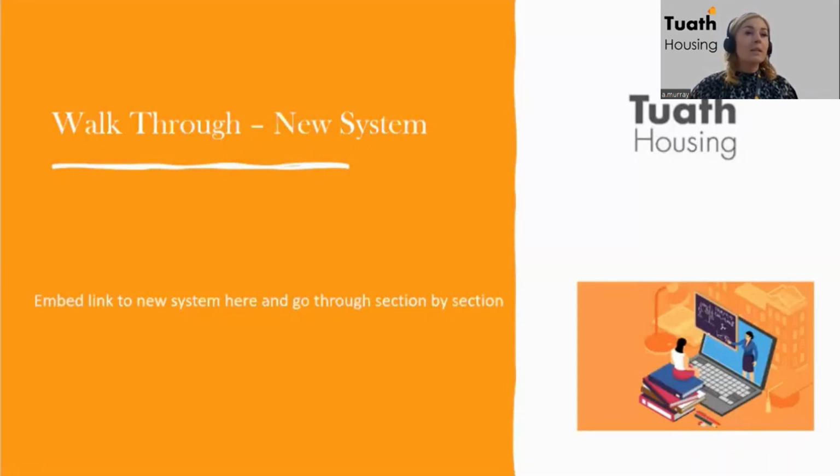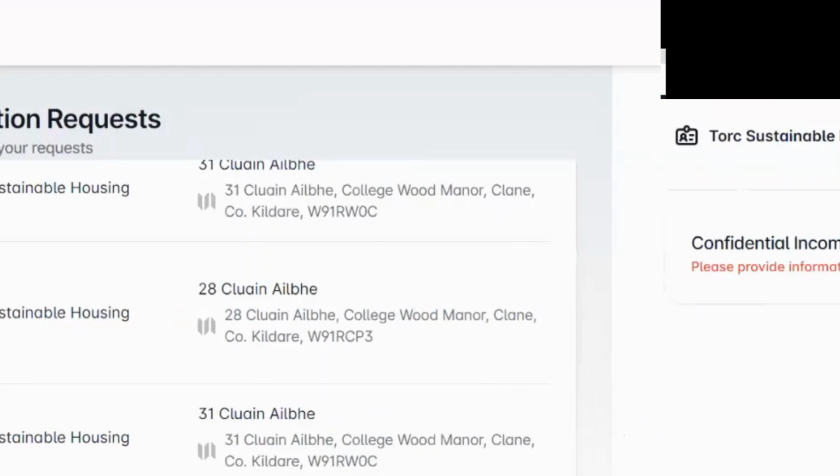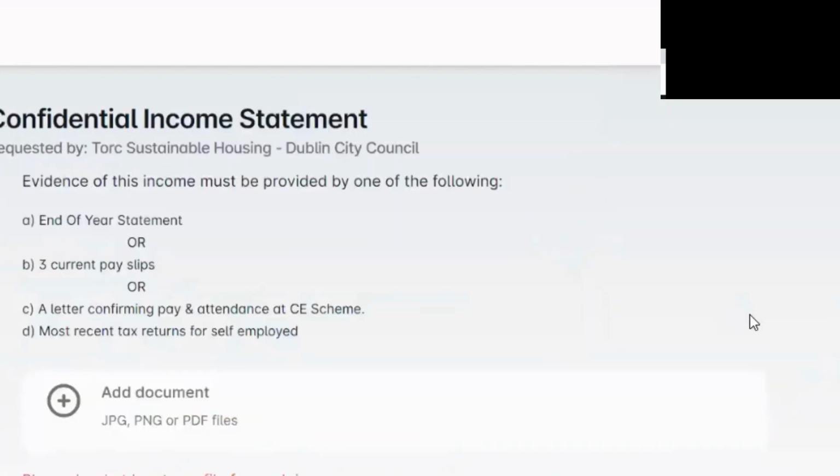I'm going to just share my screen now. So this is the screen that you will see when you log into your portal after setting up your account. We've sent over a rent assessment to each resident. It'll appear like this on the screen and it will say pending. At this point, you follow the arrow and the CIS, or the confidential income statement, will appear on the right-hand side. You select the confidential income statement and it'll bring you into the confidential income statement there.